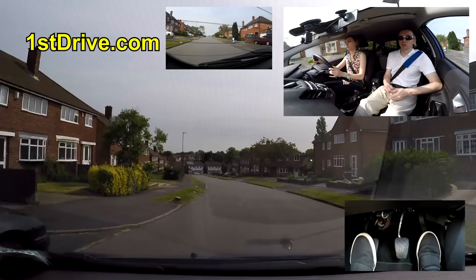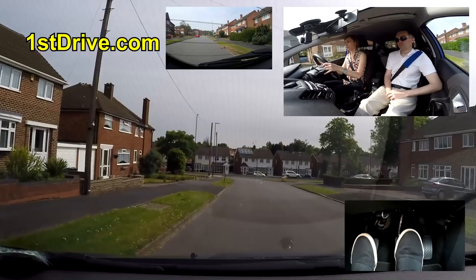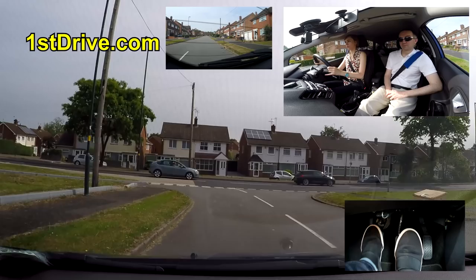So end of the road will go right. Think about when you sit off this. That's it. So the view's good, but still, that's it, because it's quite a busy road.